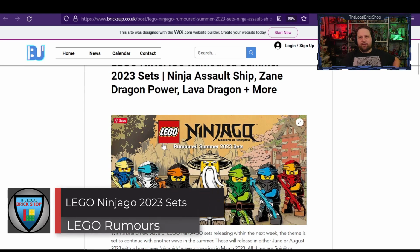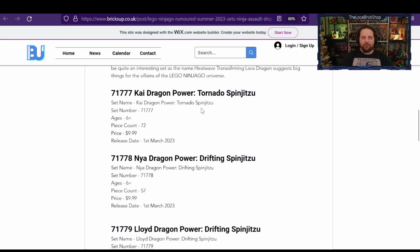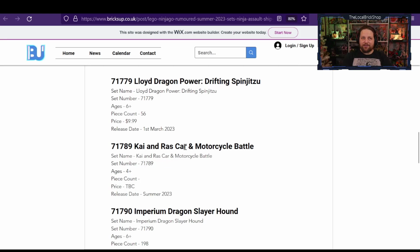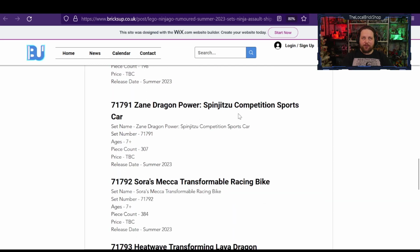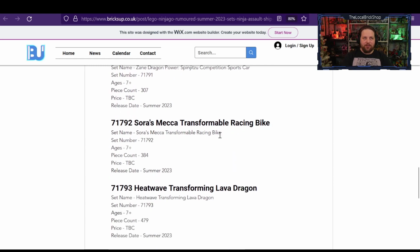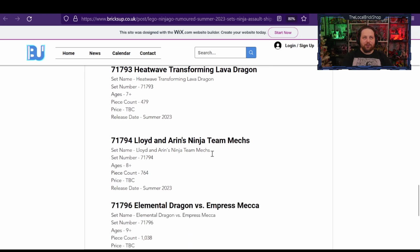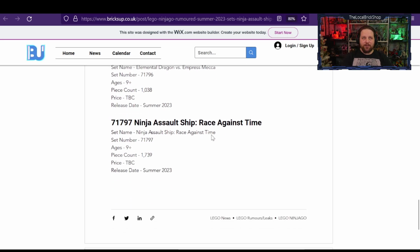Ninjago, we have the rumored sets for 2023 as well. Again, aside from titles, we don't have a lot of info, but we do have the Kai Dragon Power Tornado Spinjitzu, Nya Dragon Power Drifting Spinjitzu, Lloyd Dragon Power Drifting Spinjitzu, Kai and Ras Car and Motorcycle Battle, Imperium Dragon Slayer Hound, Zane Dragon Power Spinjitzu Competition Sports Car, Sora's Mecha Transformable Racing Bike. None of these are short, just a mouthful, right? Jeez. Heatwave Transforming Lava Dragon, Lloyd and Arin's Ninja Team Mechs, Elemental Dragon versus Empress Mecha, and finally the Ninja Assault Ship Race Against Time.